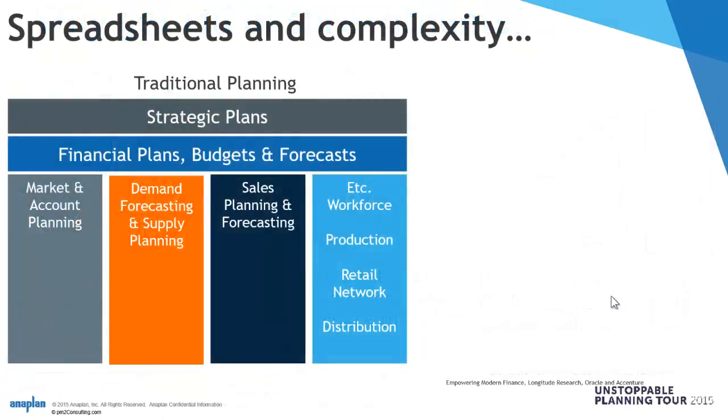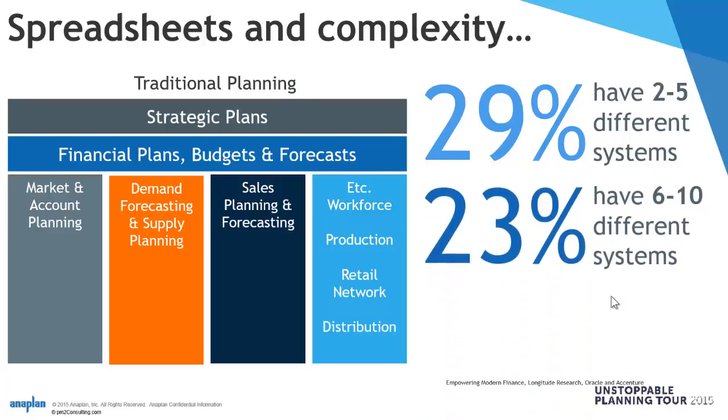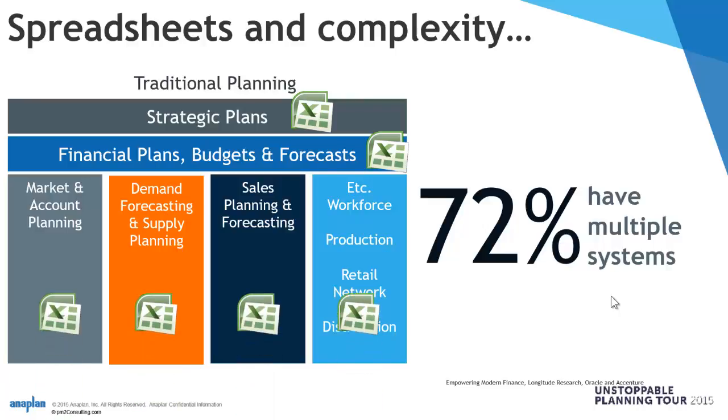So let's go back to that model we saw before about traditional planning. If we take a look at the client base and the average organization, what we know is about 29% of organizations have between 2 and 5 different systems that feed their planning process. 23% have between 6 and 10, and 20% have 11 or more. What does this mean? It means that a full 72% of organizations are trying to plow multiple systems through the planning process. How do we do that? We all know the answer. We use spreadsheets. So we convert the strategic plan in that system into a spreadsheet of numbers. Then we convert that into a spreadsheet of numbers around the top level financial plans and budgets. Then each of the different silos use a spreadsheet to feed back what their aspect of the plan is.